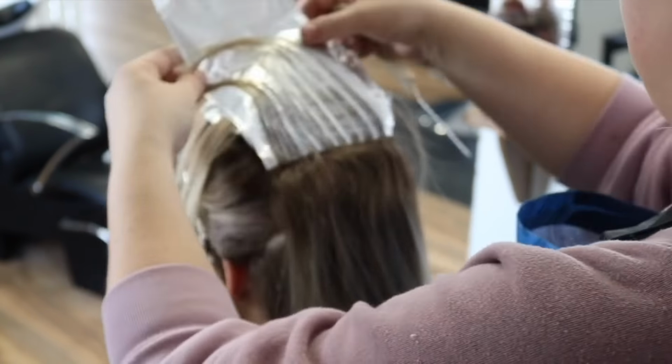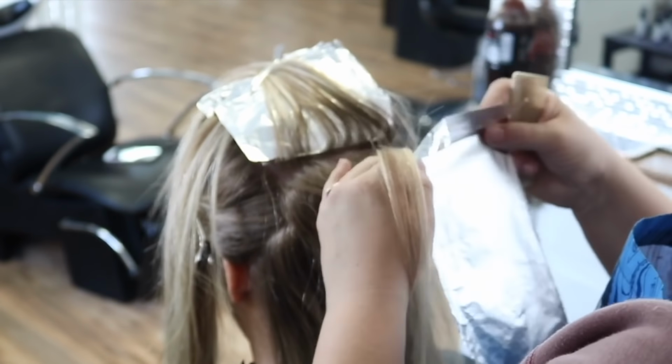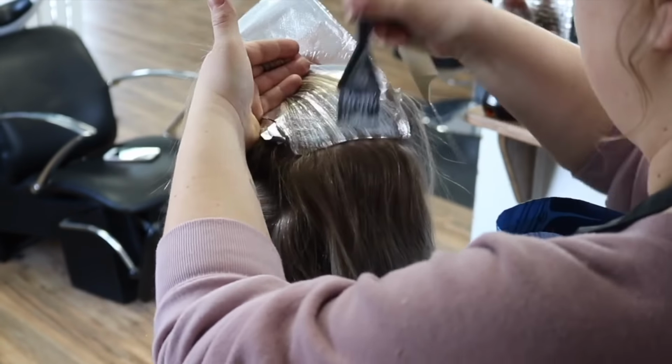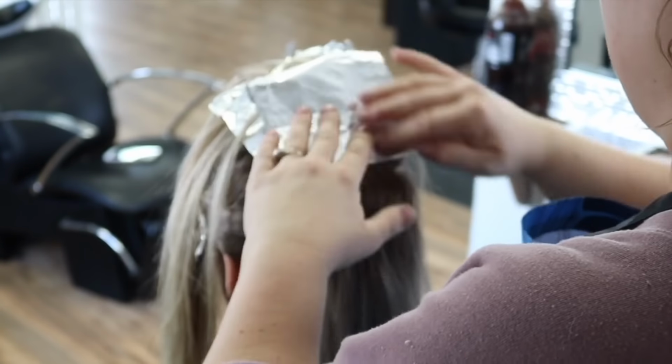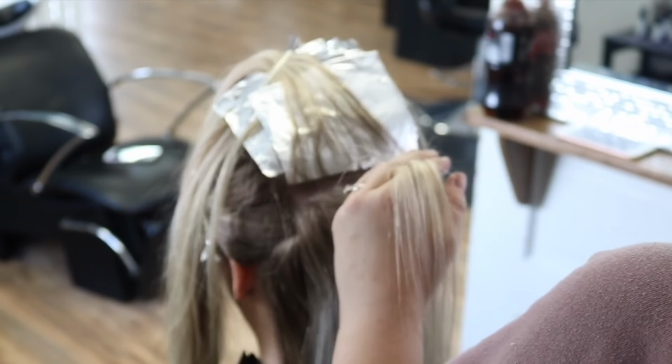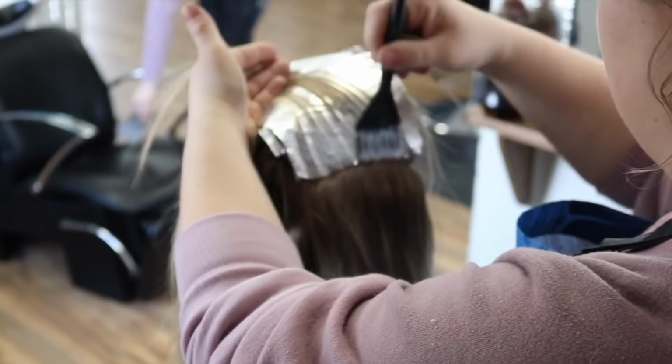But the FLASHLIFT has done really well for me, and I just mix it 1 to 1.5 when I'm doing a root retouch. Now, if I'm doing like a foliage or something along those lines where I'm not near the root and I'm towards the end of the hair where the hair can be thicker and I want to make sure it's saturated, I will mix my lightener 1 to 2.